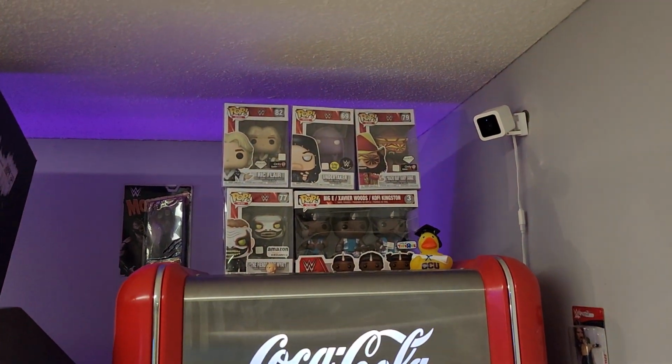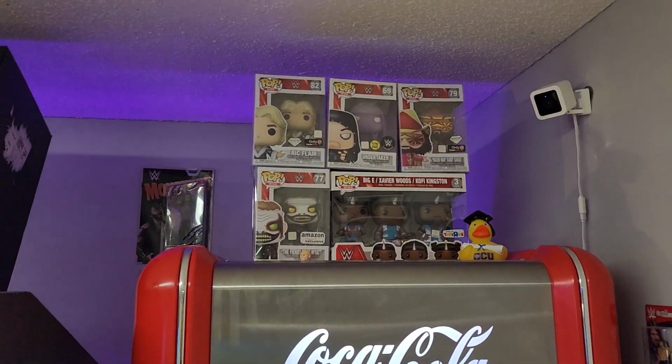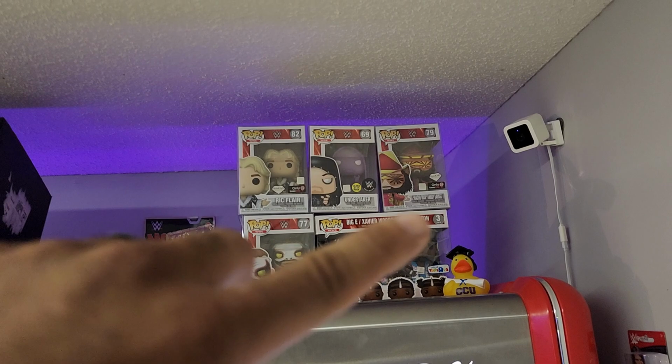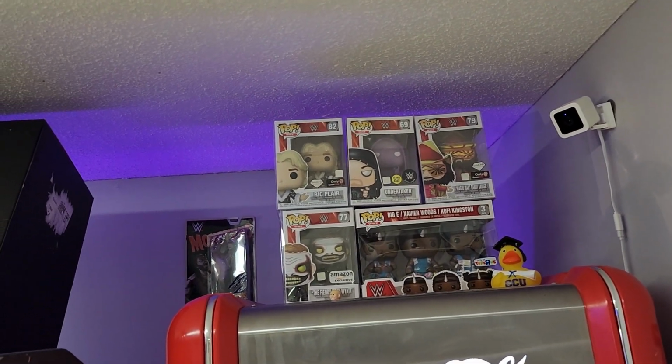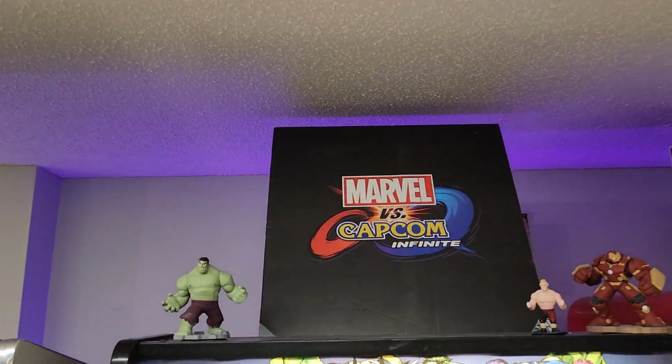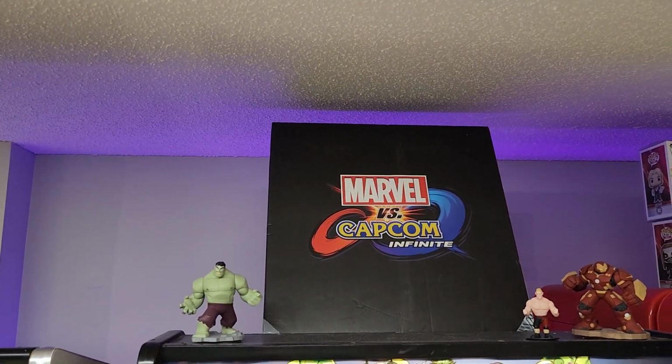Got some wrestling Funkos up here. One that really stands out is the Fiend. That's pretty dope. Undertaker's pretty cool. The Macho Man. Oh yeah, that was actually a really good Macho Man. I'm not gonna lie. So this is the collector's edition of the Marvel vs.